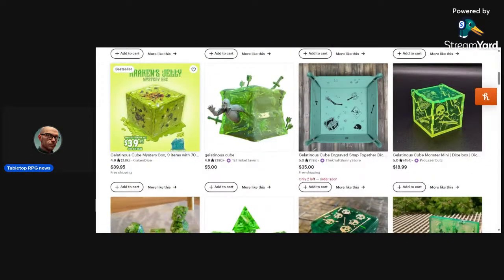So we've got this one. This is a mystery box made out of gelatinous cube, so I guess it has D&D stuff in it. Here, look at this one. $5. Totally tells the story of what's going on with the gelatinous cube. It's eating Billy. Got all his weapons in it. It's a little concave. It's sort of got that weird green glow to it. I really like that one.